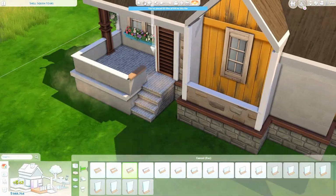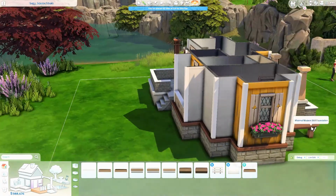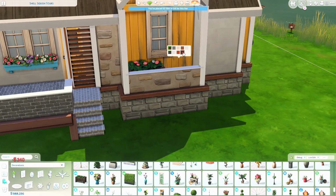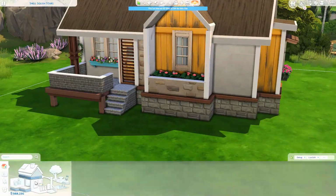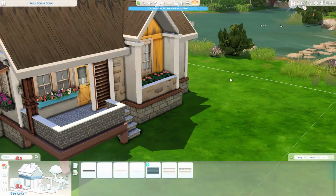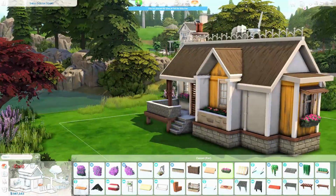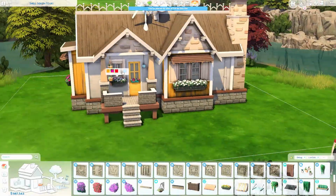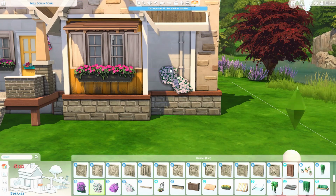And you can see that I'm using flower boxes, which are from Get Famous. Or did I already change everything up? You can see the one on the back of the house, the blue one from Get Famous, and I really like those flower boxes because the flowers in them are really colorful and have different swatches. But it was just not the right thing for the house, so I changed it up and used these ones instead, which are base game.